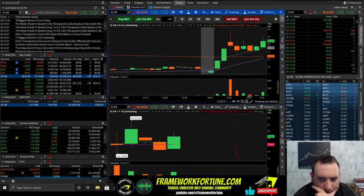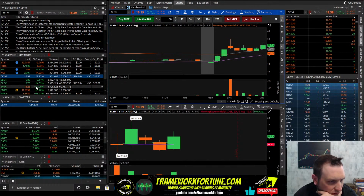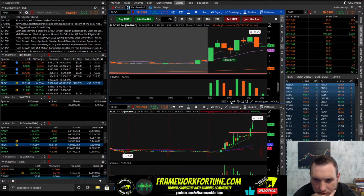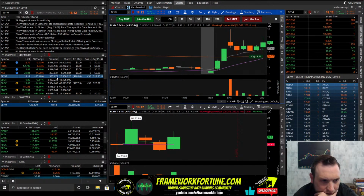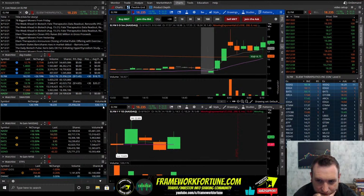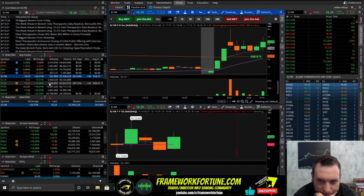I like this chart pattern. I like that it's a newer IPO. Looks like it's getting ready to try to go. FLGC still a little sketchy. This has only had 500,000 in volume too so far. If it starts getting some decent volume, that thing could start ripping, but it is going to be a sketchy play regardless.